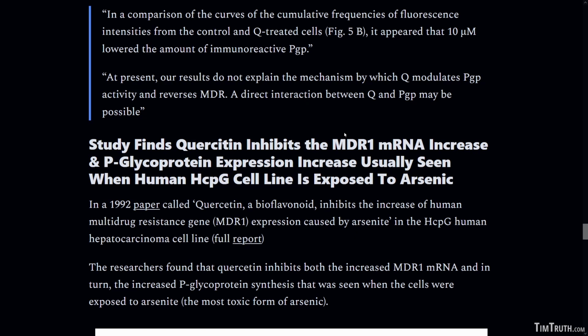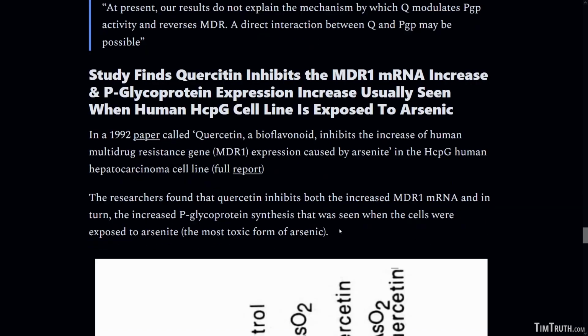This paper is called Quercetin, a bioflavonoid, inhibits the increase of human multi-drug resistance gene, MDR1 expression, caused by arsenite. And they studied this in the HCPG human cell line, which is a cancer cell line. The researchers found that quercetin inhibits 2 very important things, both the increased MDR1 mRNA and, in turn, the increased P-glycoprotein synthesis. And this is usually seen when cells were exposed to arsenite, which, according to some cursory research, appears to be the most toxic form of arsenic.